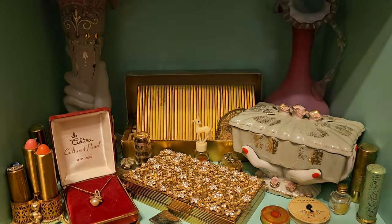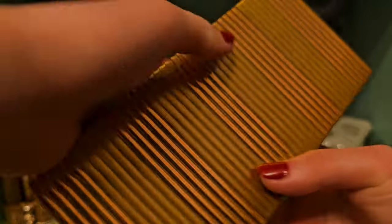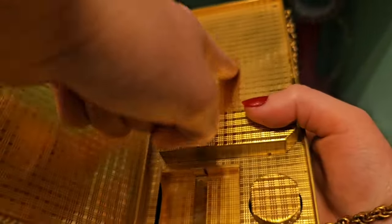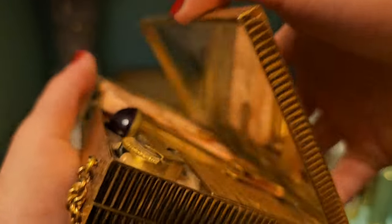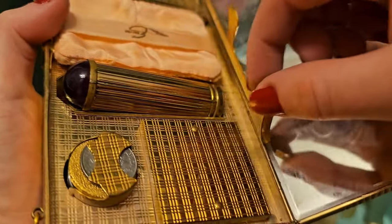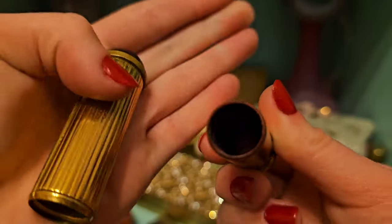Let's see how I'm gonna get this. Yeah, the box isn't super interesting, so I won't bother getting that out for the sake of time. But look how massive the one side is. So there'd be cigarettes here and a lighter here. Obviously the lighter has been vanquished at some point. Vanquished? Vanished. Mirror, slot for coins. This is where a comb would go. Lipstick. Let me show you that. Huzzah. It's got goop in there.